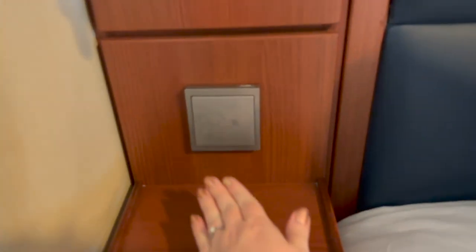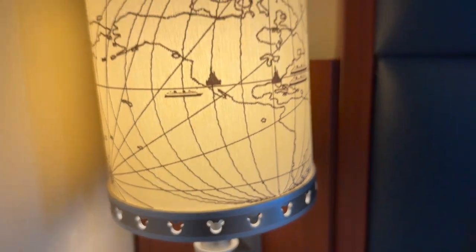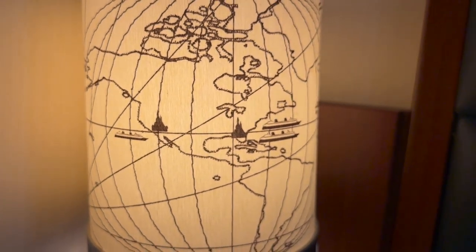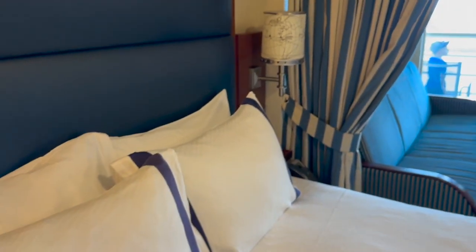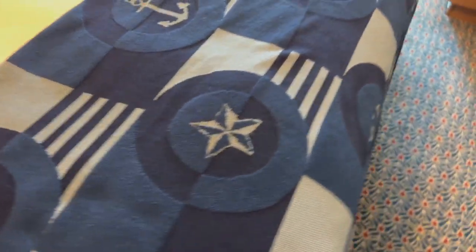And this is the buttons for the lamps. And see that lights up with the little hidden Mickeys. I love that. And kind of the globe. Oh, it's like a map of all the ships around the world. Oh, that's really cool. That's really neat. And they do have lights on both sides of the bed. And then kind of a nice, you know, nautical themed blanket.